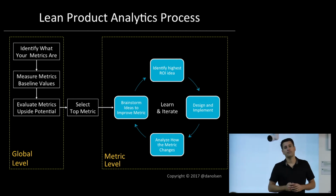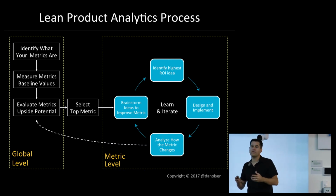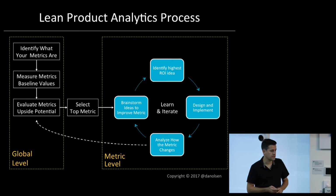We've pretty much optimized conversion rate as much as it makes sense. Let's go back and look at the other metrics that we haven't worked on yet and figure out which one offers the next biggest opportunity to improve. So that's kind of the lean product analytics process. I'm going to share a couple examples of applying it from my work experience.